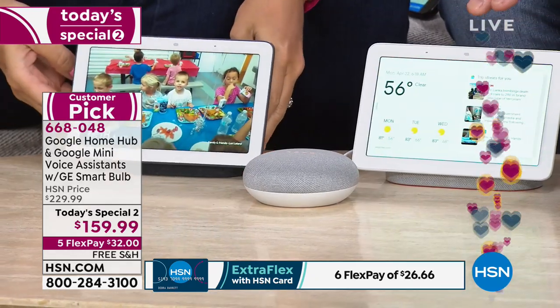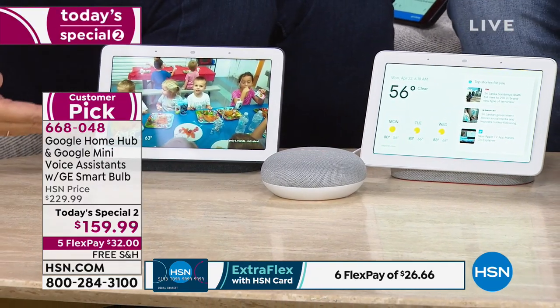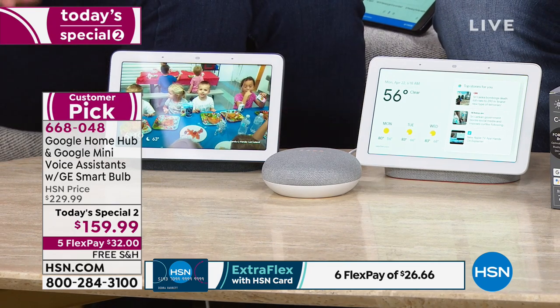I love how light it is, how it sits on its built-in speaker stand. It looks like it's floating. Yes. Speakers on the front. So this has dual microphones. It can hear you from anywhere in the room. The sound quality is incredible as well.